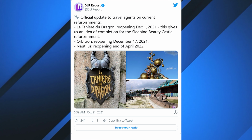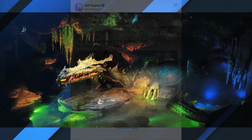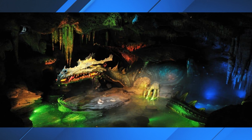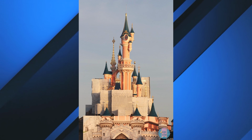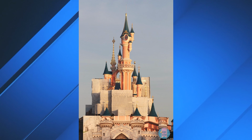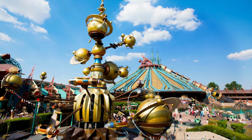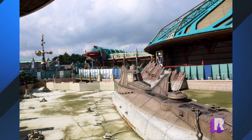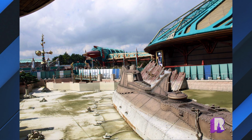DLP Report also shared reopening timeframes for 3 Disneyland Paris attractions that are currently closed. La Tanière du Dragon, the Dragon's Lair, will reopen on December 1st, 2021. Finally, love this walkthrough underneath Le Château de la Belle au Bois Dormant, or Sleeping Beauty Castle, indicating the castle's refurbishment will be completed by then. Meanwhile, the Orbitron in Discoveryland will reopen on December 17th. And Les Mystères du Nautilus, the Mysteries of the Nautilus, is scheduled to reopen at the end of April 2022, just in time for the 30th anniversary of the park.